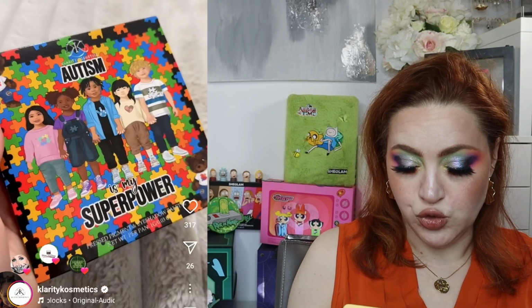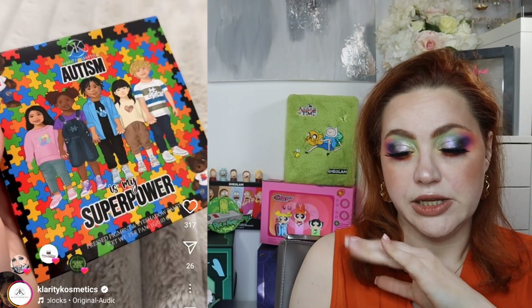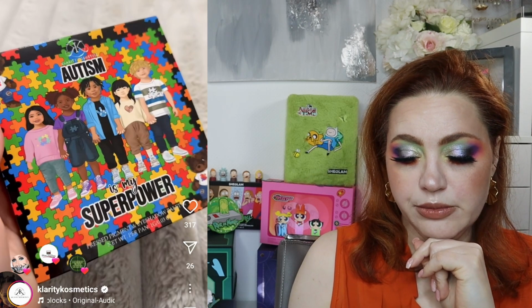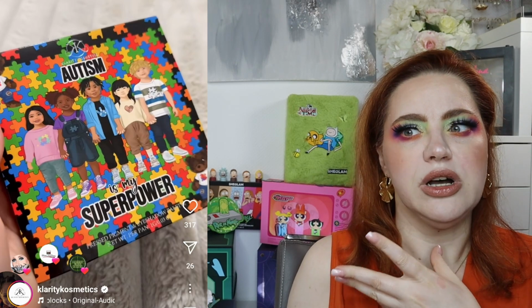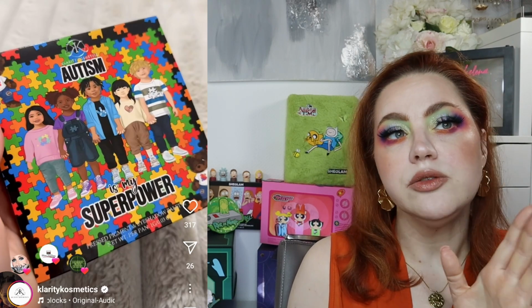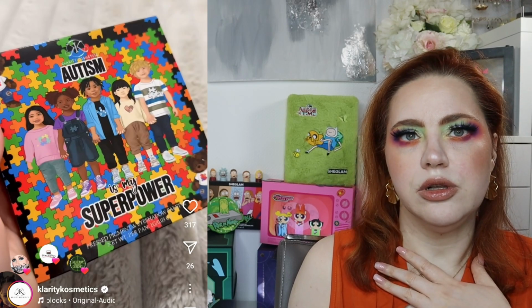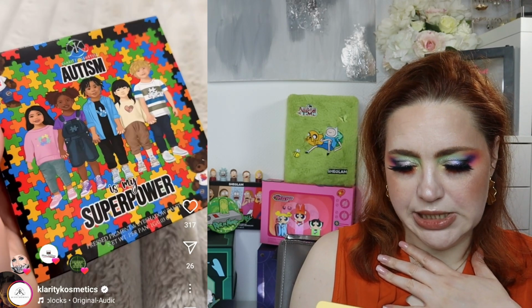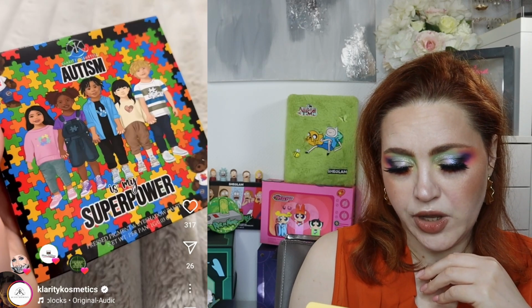Klarity Cosmetics is releasing the Autism is My Superpower palette. Listen, we just saw the outside of the palette itself. I'm intrigued, to be honest. It could be really cute, it could be not. She released, as far as I know, and listen, I don't have all the information, but she is releasing the palette because it is her personal goal to release that, because her son has autism, as far as I know.